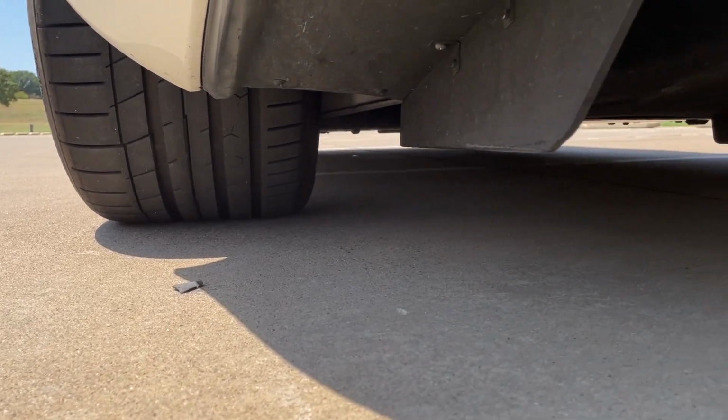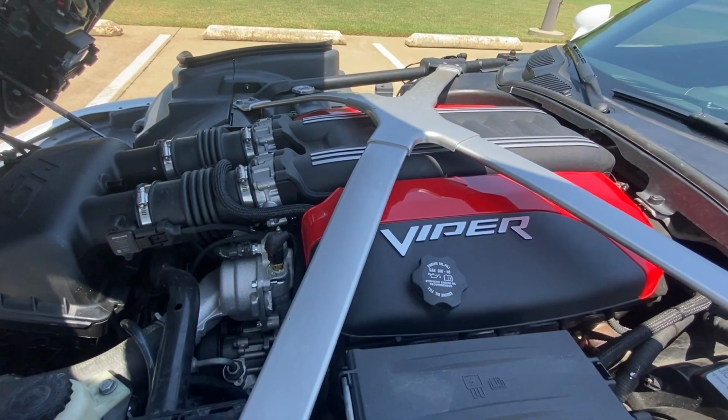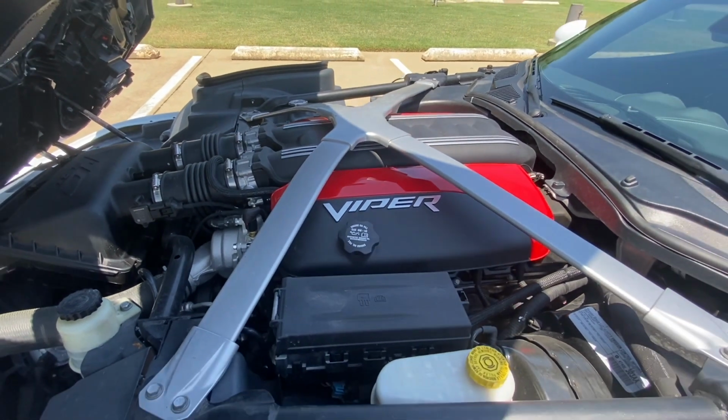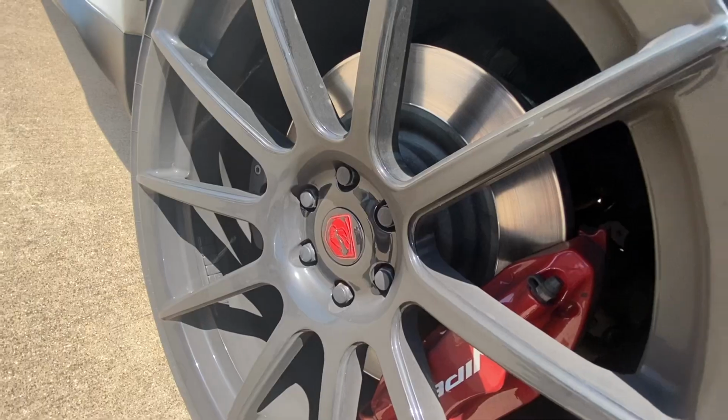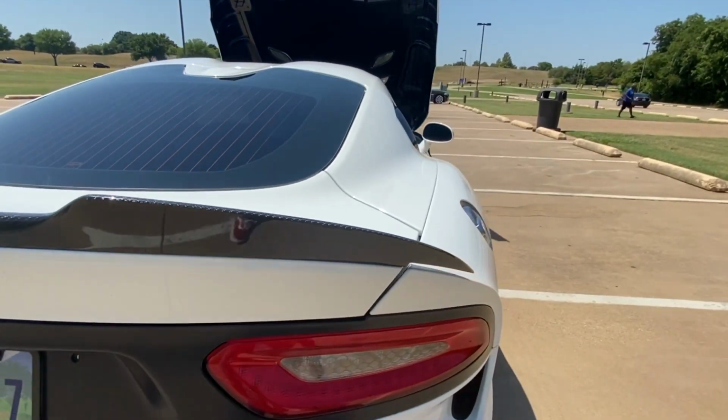When I saw how much carbon fiber was on this thing, I thought of my friends Chris and James, who are absolutely obsessed with carbon fiber. In fact, Chris's Instagram is Carbon Fiber Chris. Go check him out.